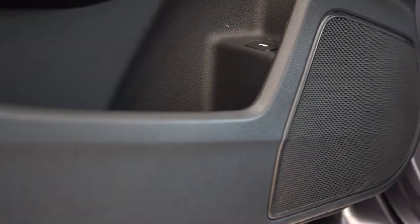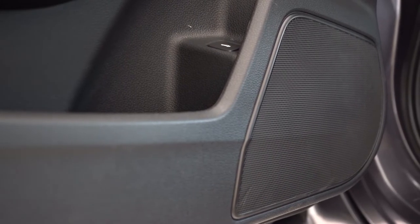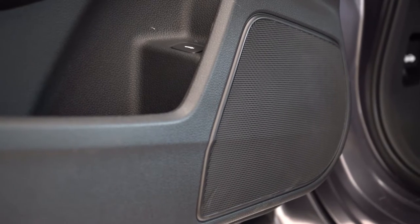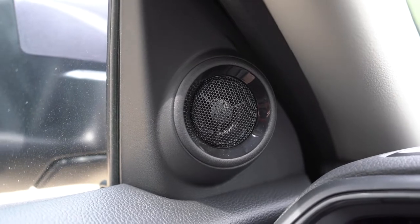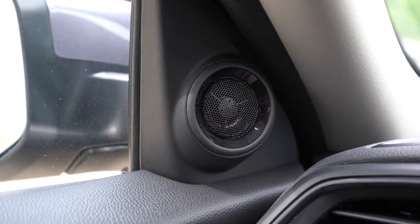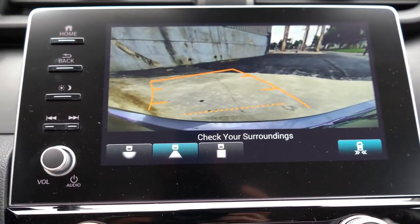Pretty elaborate song there, but I don't know, sound system was all right. Actually, 8 speakers is decent for this vehicle. Usually you're gonna find a 6 speaker sound system in vehicles like this, so 8 speakers, I don't know, it's pretty cool. So sound system was just okay there. If you wanted more bass, if you wanted more clarity, definitely go with the touring trim level, that's gonna give it to you.